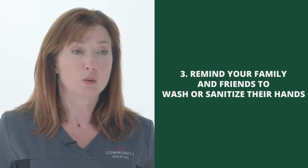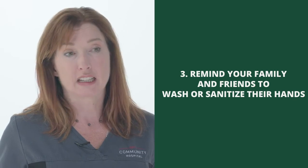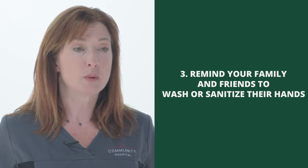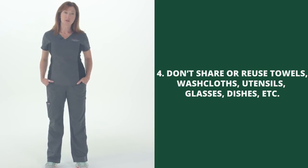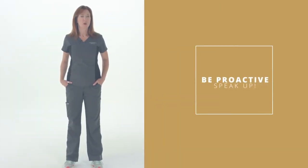Once you go home, it's equally important to remember to hand sanitize. So in your bathroom, in your kitchen, maybe at the front door, it's convenient to have some hand sanitizer so that as anyone comes and goes, they can hand sanitize as conveniently as they need to touch you or prepare meals for you. Please don't reuse towels, washcloths, dishes, utensils, or glasses. Signs and symptoms of infection will be given to you at discharge. Don't forget about this. If you feel like you have an infection or you're starting to get an infection, please contact your surgeon.